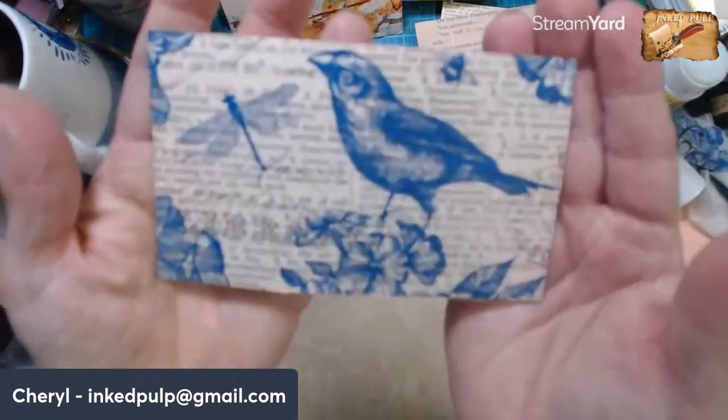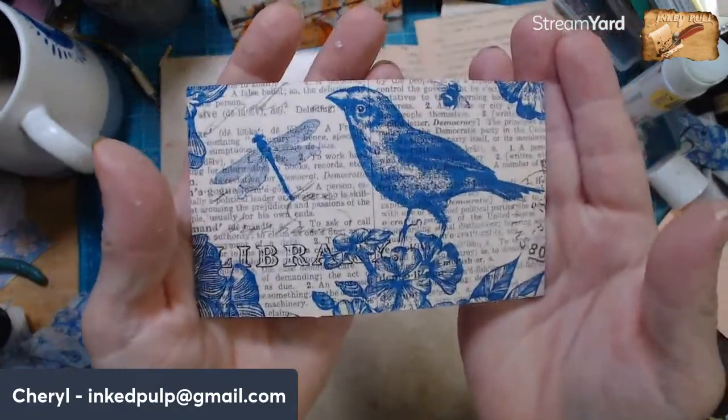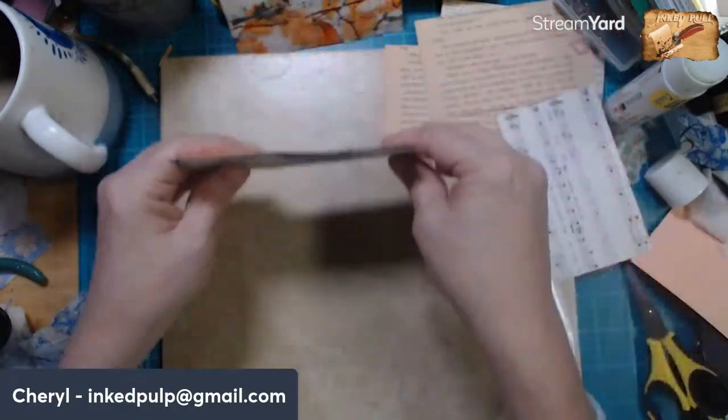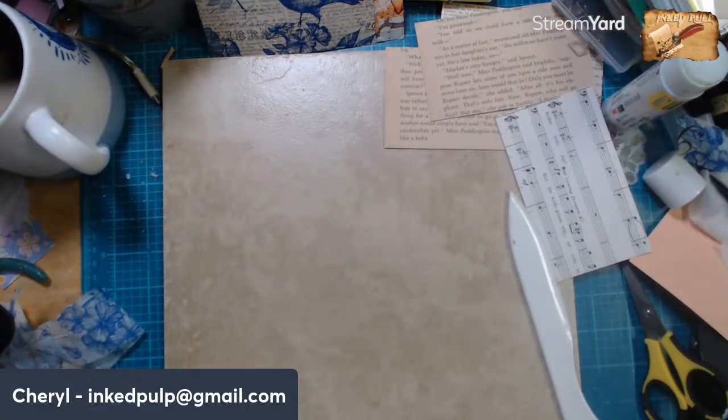Isn't that pretty? Yeah, I agree. And I just really didn't want to miss that estate sale. They were going to have some good stuff there. And so I wanted to be there. And I was there.